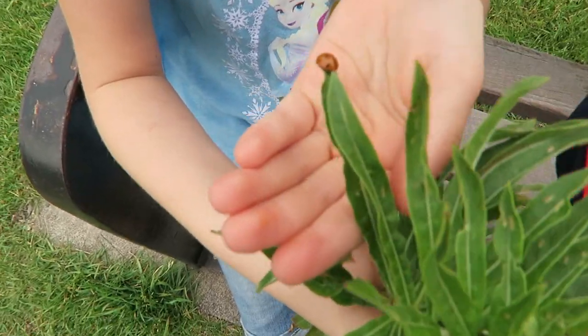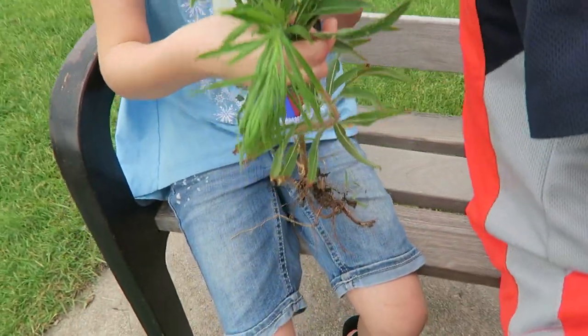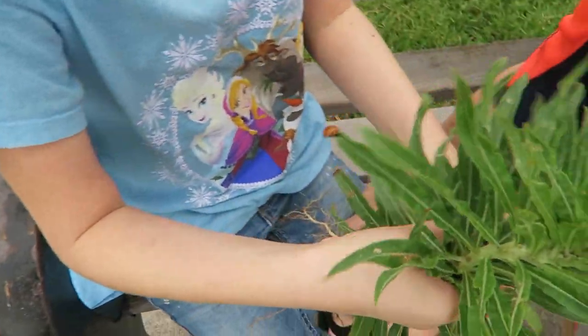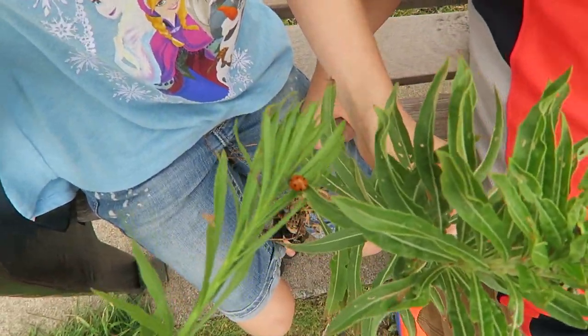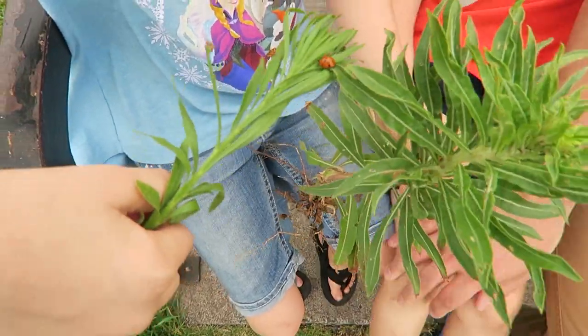Made a pet. She found a ladybug and then she picked this weed straight out of the ground. She made a home. You stay on this bench. Oh, you got two. Look at that. He's got a main house and a guest house. Go rinse your shoes. You stay here.